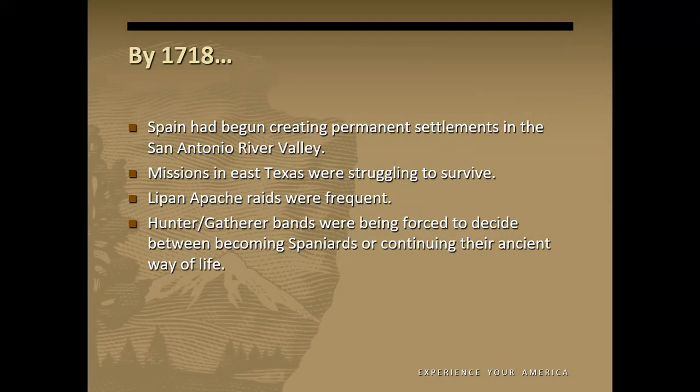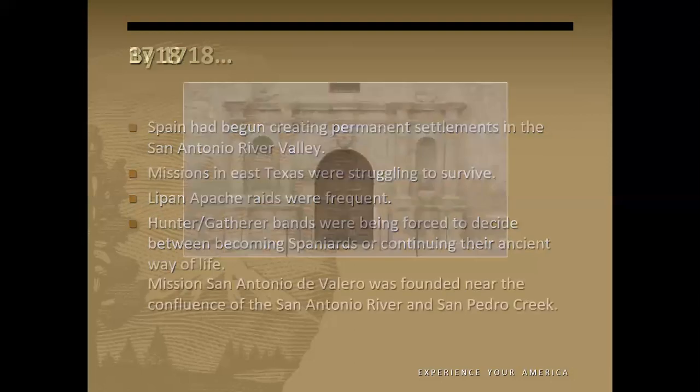Lipan Apache raids start becoming frequent. Understand that the people who had lived here for tens of thousands of years, they didn't always live peacefully. But new native groups being pushed farther and farther south by a series of colder and colder winters in the Midwest, pushing buffalo herds farther south, follow the food all the way here into South Texas. Hunter-gatherer bands are being forced to decide between becoming Spaniards or continuing their ancient way of life. Understand that the pressure put on by all these different groups of people moving into one area are going to create these missions that we're going to talk about.